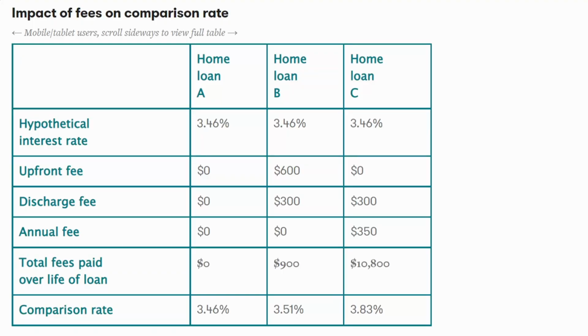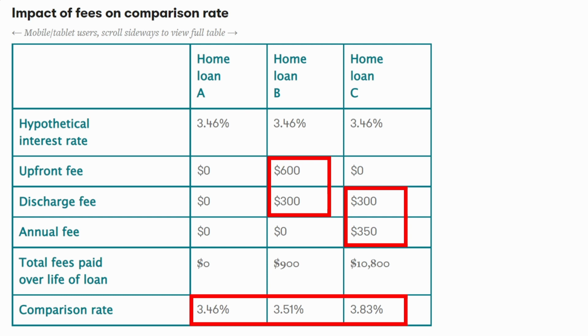For example, you could have 3 home loans that each have the same interest rate, but have varying amounts of upfront and annual fees. Home loan B has a $600 upfront fee and a $300 annual fee, whereas home loan C has a $300 discharge fee and a $350 annual fee. These are reflected in their higher comparison rates. So for me personally, I'm always just going to look at the comparison rate, and banks are legally required to display that as well when they're advertising their mortgage products.